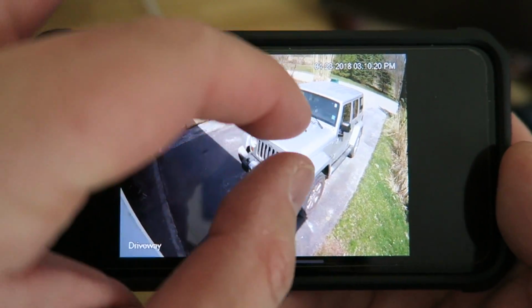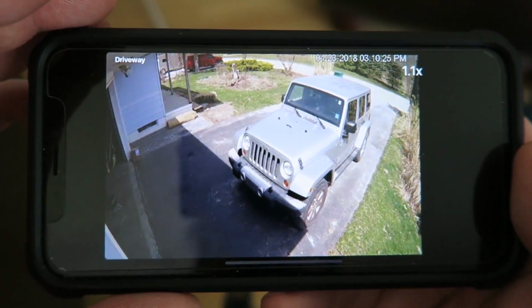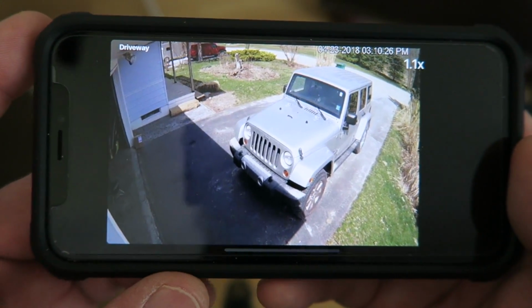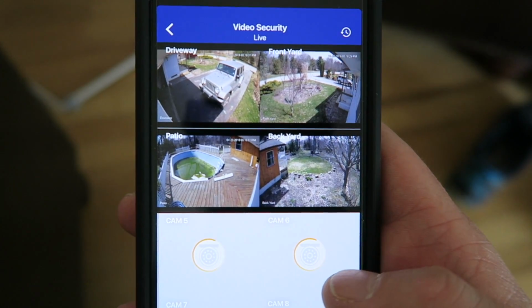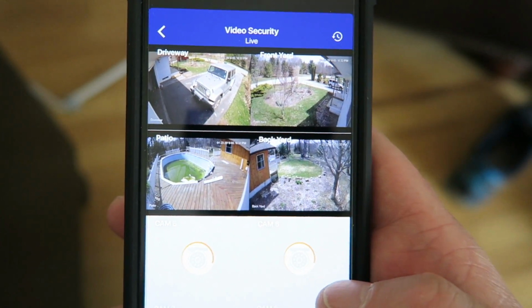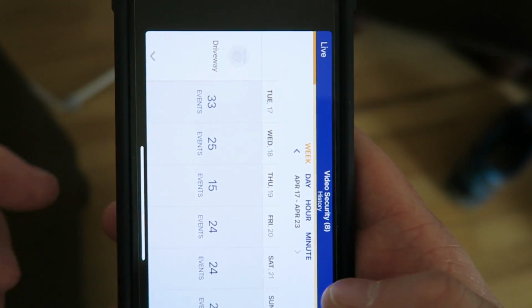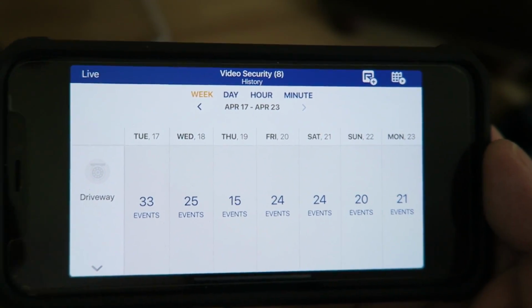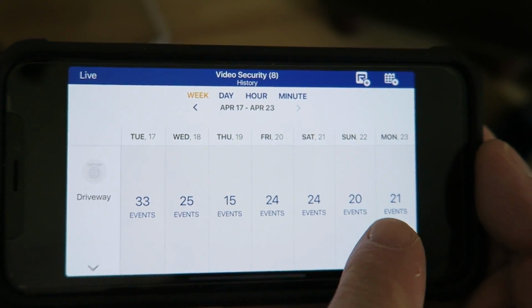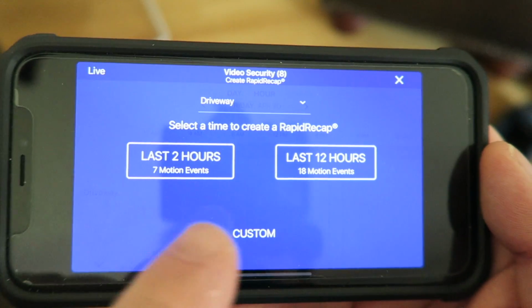You can pinch to zoom if you want to see closer up images, as well as they have what's called rapid recap. Now, as I mentioned earlier, all the recording is saved on your own network recorder. However, you can choose a cloud service, and you can have what's called rapid recap. So you can go back at any day. It's going to tell you the number of events, and you can simply look at a rapid recap.